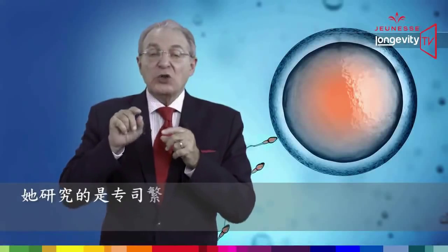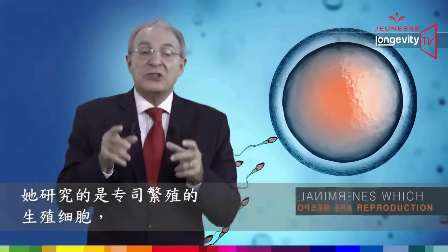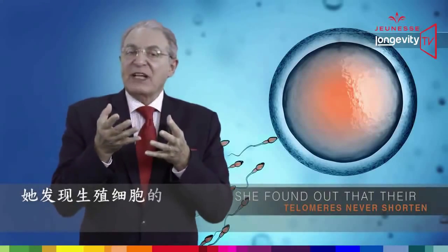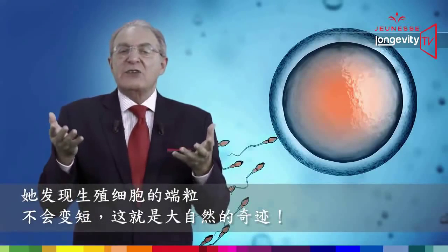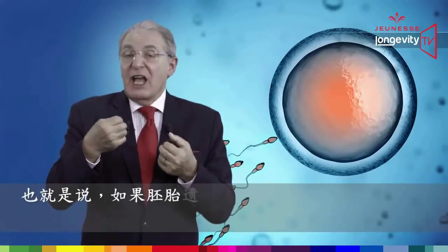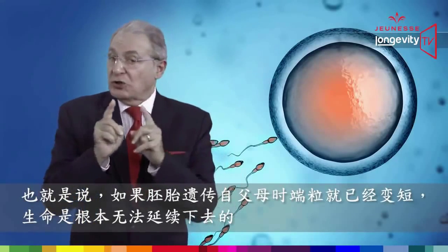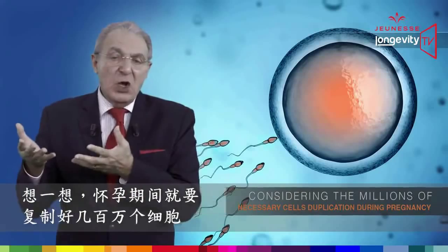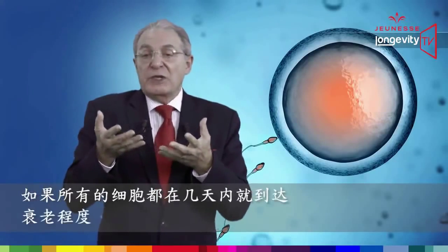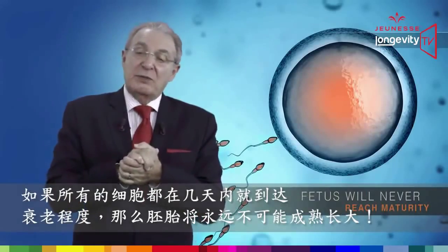While she was working on germinal cells, the ones which are responsible for reproduction, she found out that their telomeres never shorten. And this is again a nature miracle, in the sense that life would be impossible if an embryo inherited short telomeres from its parents. Considering the millions of necessary cell duplications during pregnancy, all the cells would reach senescence in a few days, and the fetus would never reach maturity.